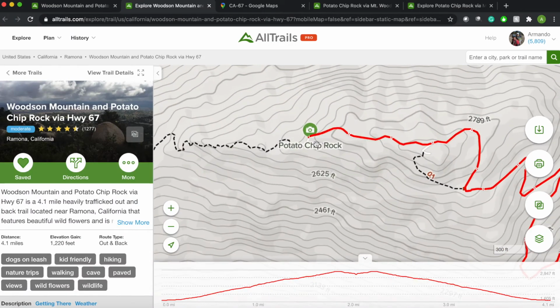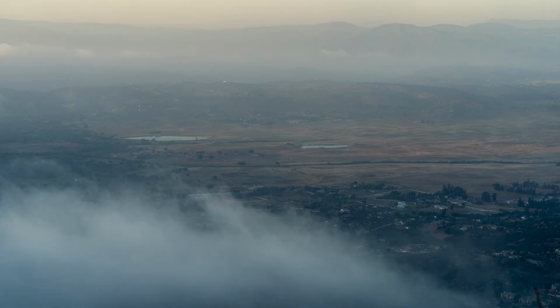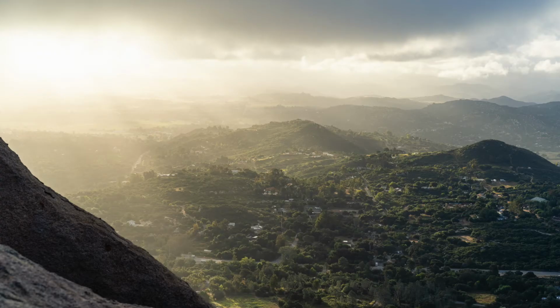Everyone's trying to get to where this camera is to take the Potato Chip Rock photo, but I would actually encourage you to find different spots along the way, as I have. I won't be sharing those specifically on here. Gotta keep some trade secrets, right?